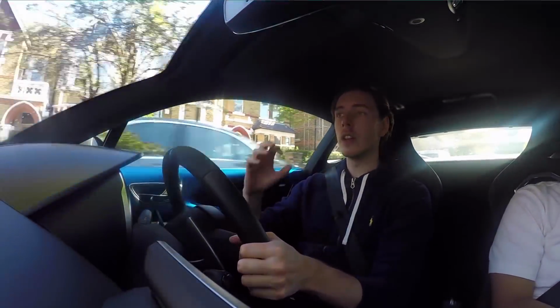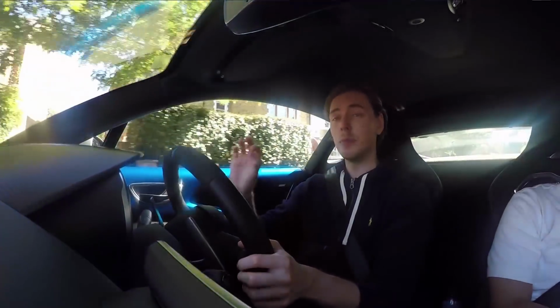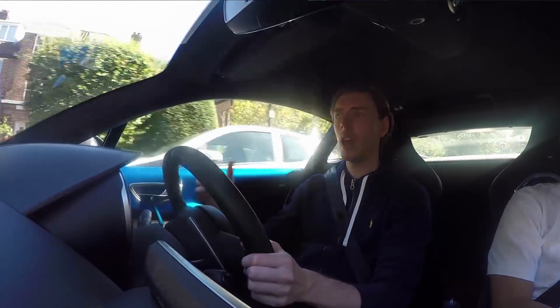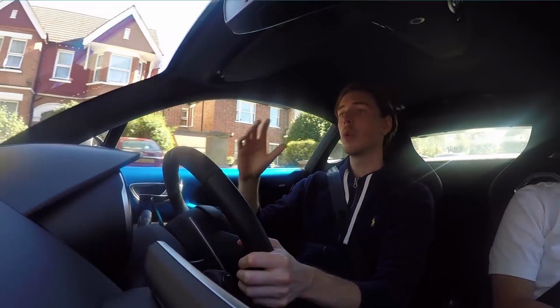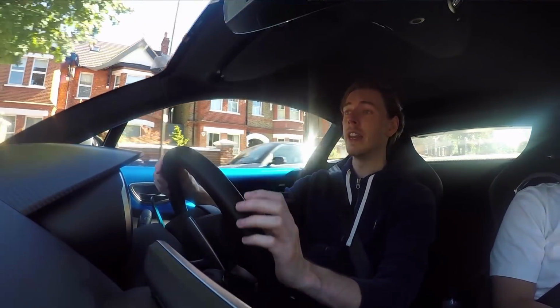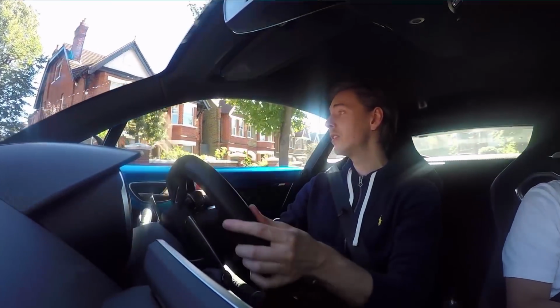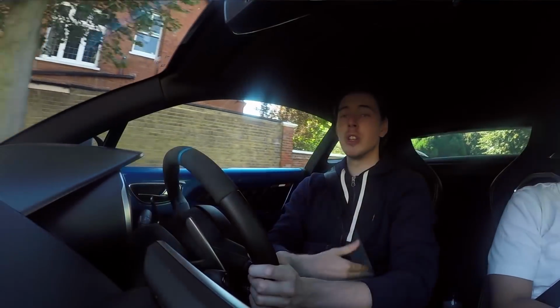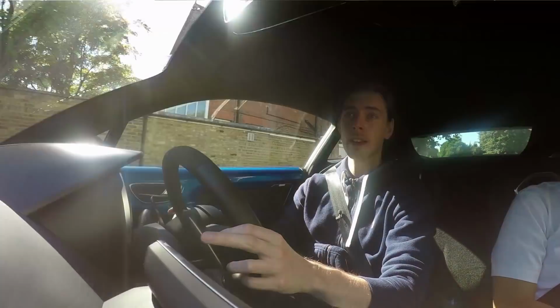So this car is a 2018 Alpine A110 Premier Edition. And that means you get basically the highest spec of the current generation of cars. So, of course, you get the 1.8 litre single turbocharged 4-cylinder engine. It's mid-rear mounted, so it's a challenger to a Cayman or a Boxster. The engine is literally right behind the seats here.